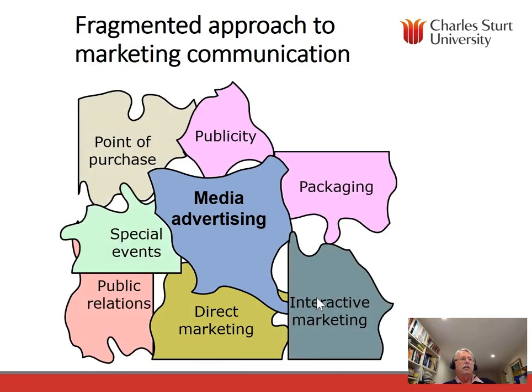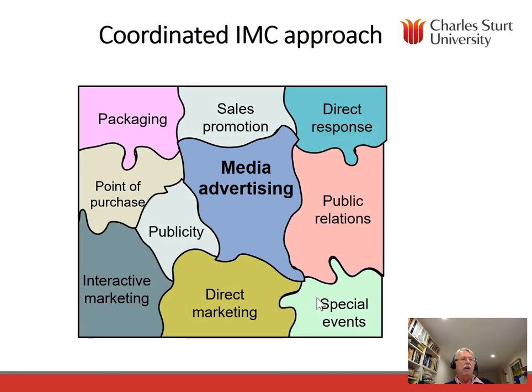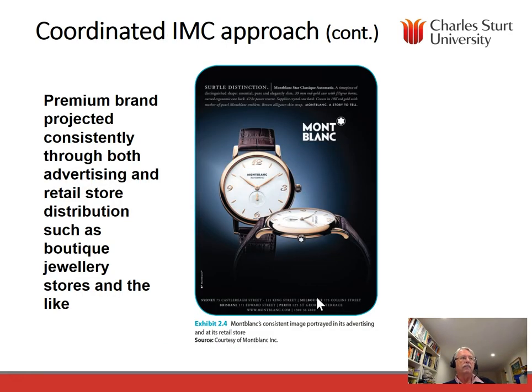So previously, under marketing communications, we had all these different elements: point of purchase, publicity, sales promotion, packaging, direct response. The whole system was fragmented, run by separate organizations without any overall integration from a brand or a product or service perspective. Now, this is being replaced by a coordinated integrated marketing communications approach where there's one consistent message across all forms of media.